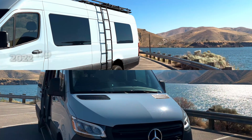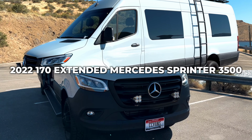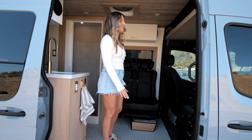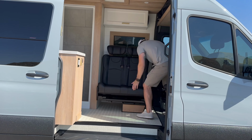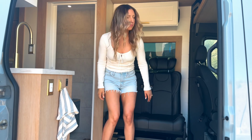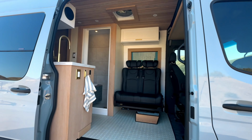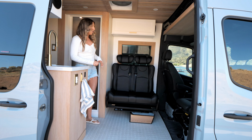First things first, this is a 2022 170 extended Mercedes Sprinter 3500, so it has the dualies in the back. Right up front, this is my favorite feature, so we're just going to talk about the seat. We've been using the seat for years, but it's on this swivel base, so when you get somewhere, you can swivel this off to the side like it is right now, and it just opens up this whole space, and especially the walkway going to the back of the van. So we absolutely love this.